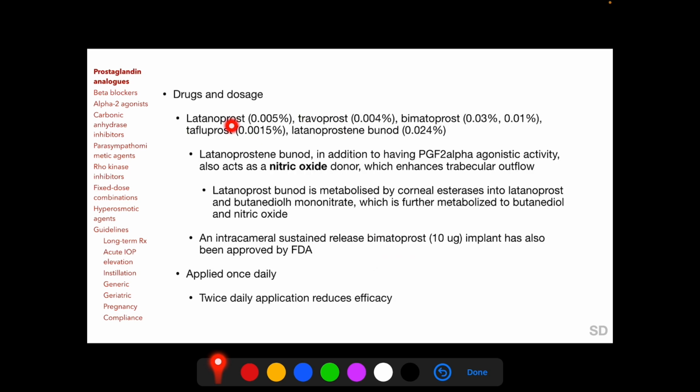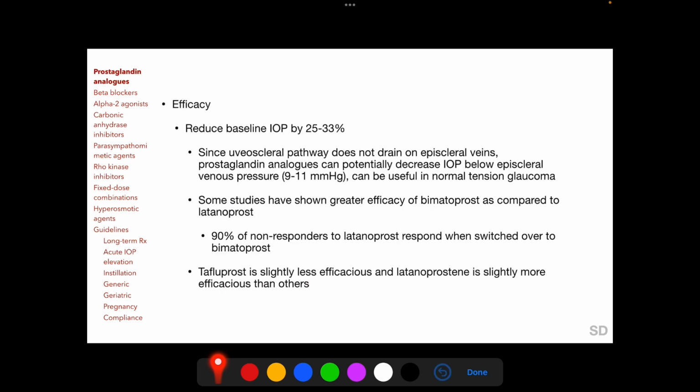The available drugs include latanoprost, travoprost, bimatoprost, tafluprost, and latanoprostene bunod. Latanoprostene bunod, in addition to having PGF2 alpha agonistic activity, also acts as a nitric oxide donor, which enhances trabecular outflow. So latanoprostene bunod increases both uveoscleral and trabecular outflow, and an intracameral sustained release bimatoprost implant is also approved by the FDA. Prostaglandin analogues are meant to be applied once daily, and it has been seen that twice daily application actually reduces efficacy.